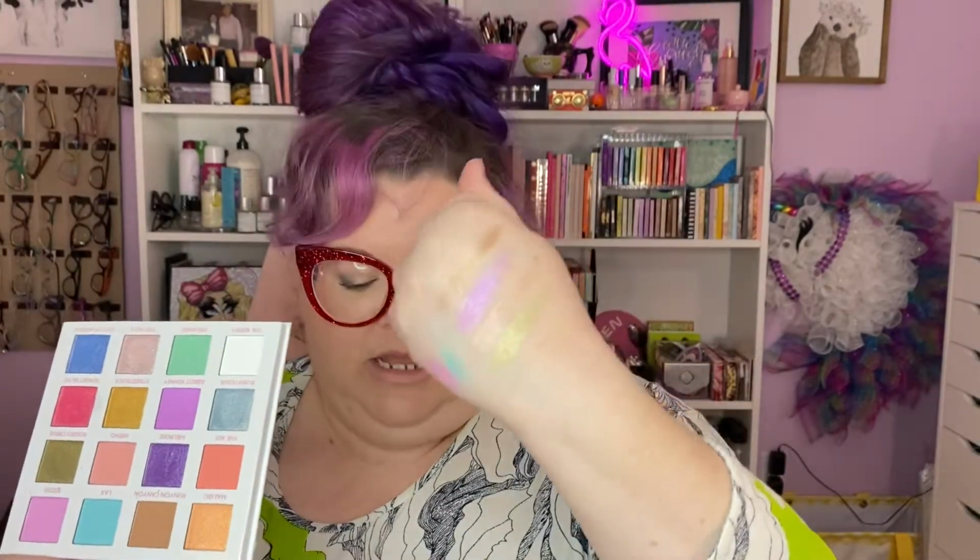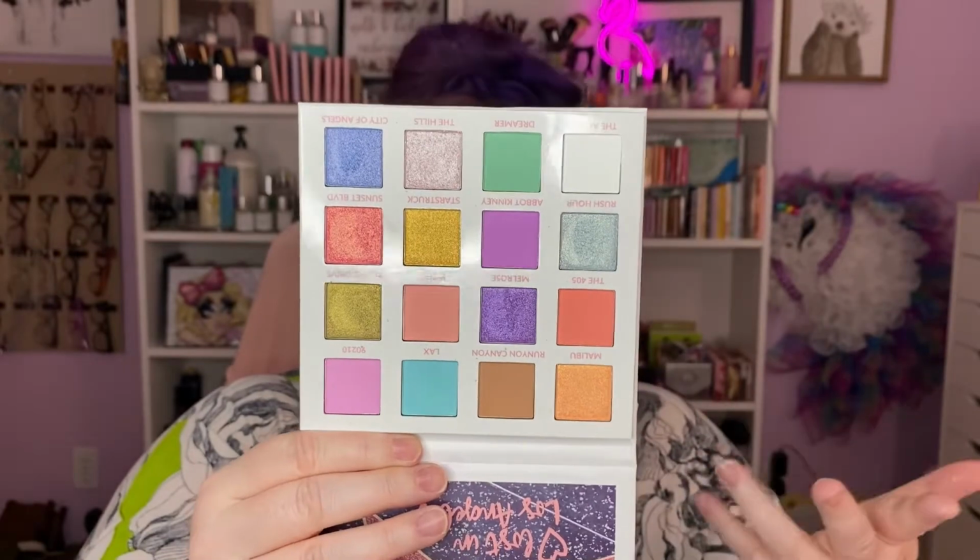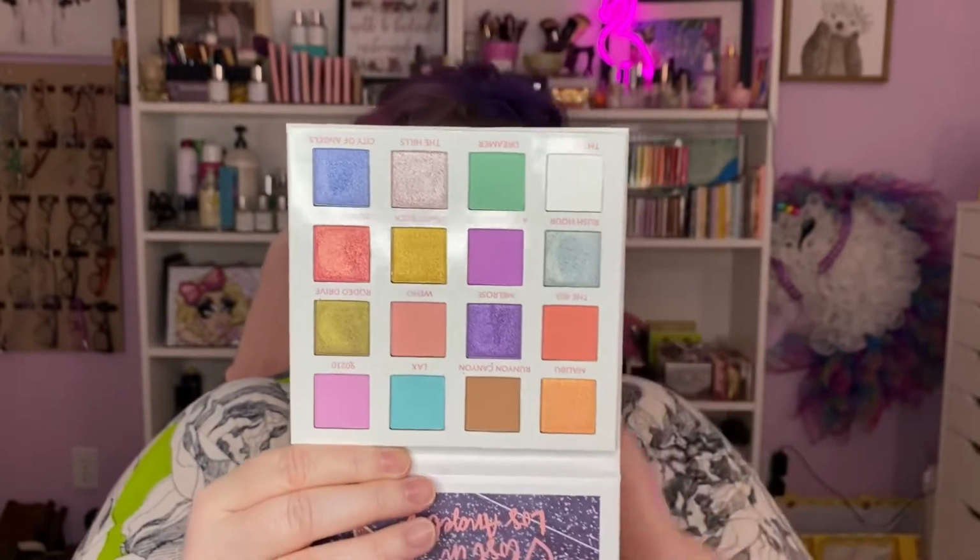And I have incredibly dry skin tonight, and I haven't put on any lotion all day because I'm a terrible human. But this is gorgeous. 10 out of 10, this palette. Screams absolute spring to me, and I love the performance of it.